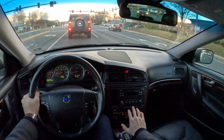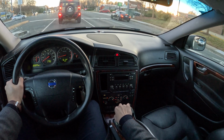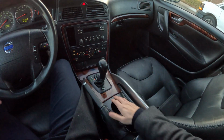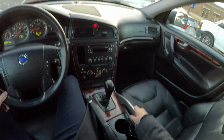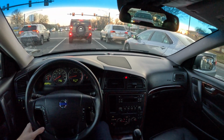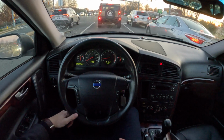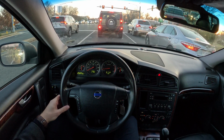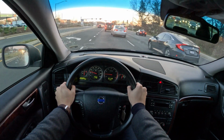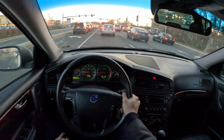The cabin here is simplistic, easy to use. Everything is straightforward. And I like the quality of all the materials. Everything here is top-notch, solid, well-made, kept up beautifully. So in this specific unit, the transmission works nicely, it shifts smoothly. The engine feels very good so far.